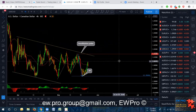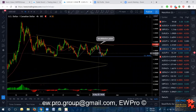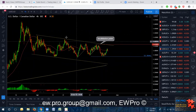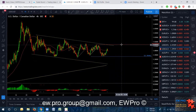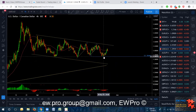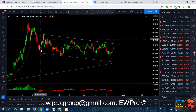USDCAD, I put that idea out last week. We were getting this C down. That hit the target there, and we got a bounce off of that. We're still within this range, well, in this channel here. You can see I put out a short entry in here and it hit the target here. But we're still in this channel. So yeah, very difficult trading.